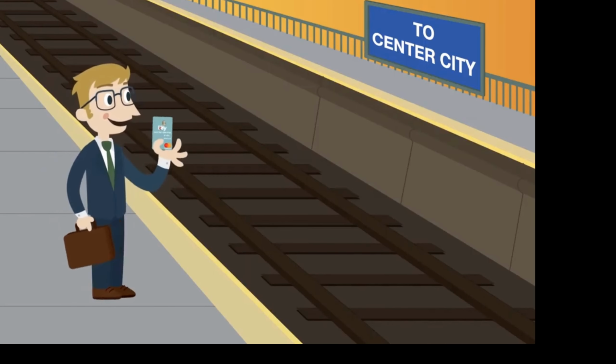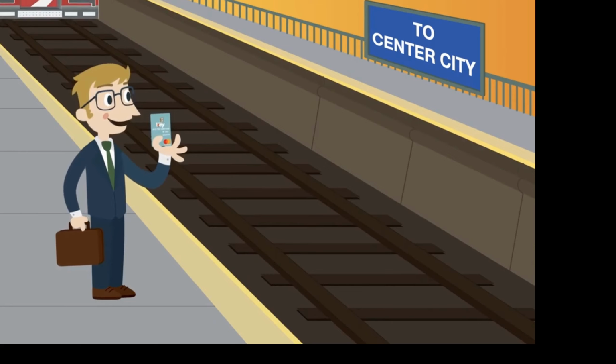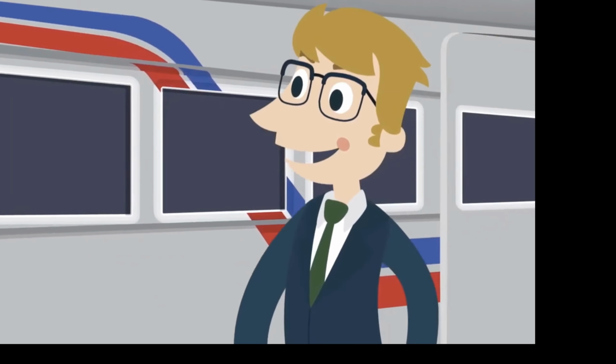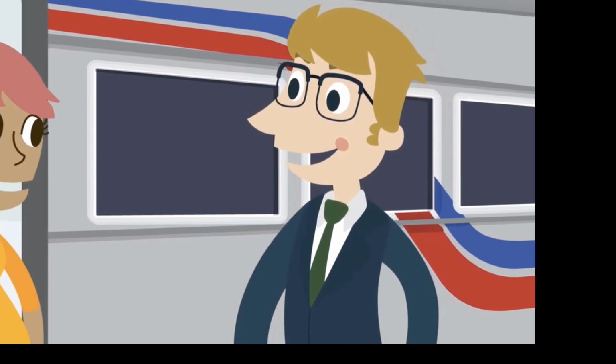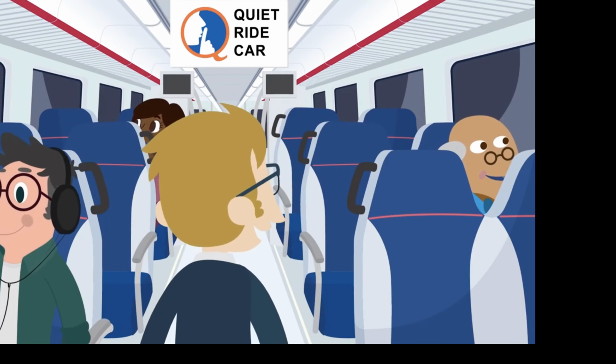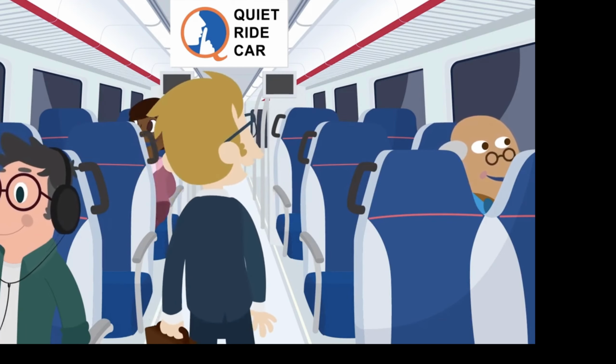Make sure you're on the right side of the platform and stand behind the yellow line. When your train arrives, let the passengers off before you get on. Find your perfect window seat. The car at the front of the train is the quiet car.